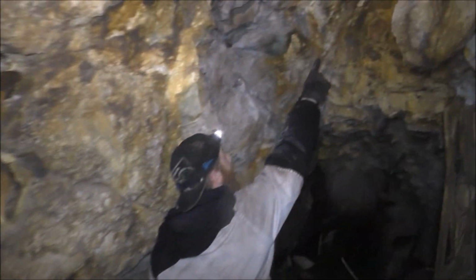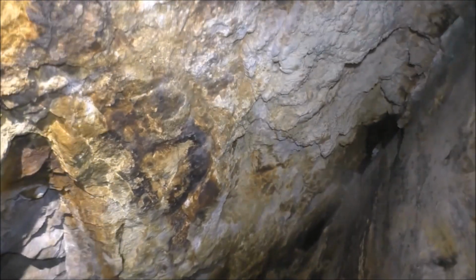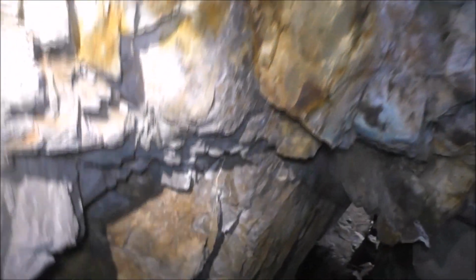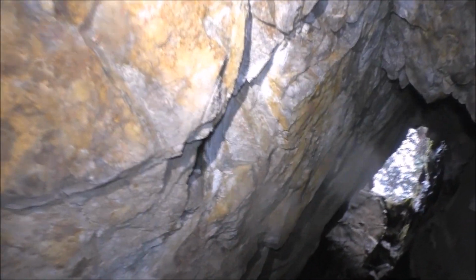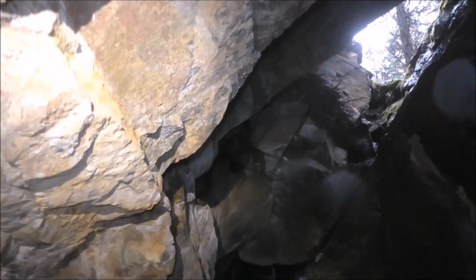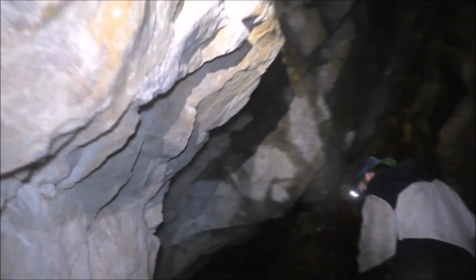There's one guy up there. Does he look friendly? Yeah, not that big. Oh, some interesting stoping in here. Open stope right to the surface there. Oh, look at those boulders. That's the end, I think. Yeah, looks like the end.